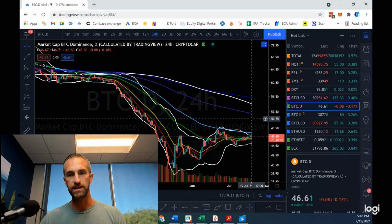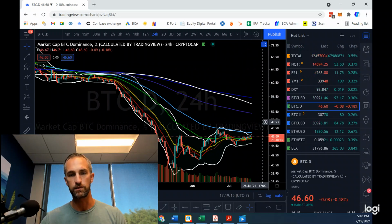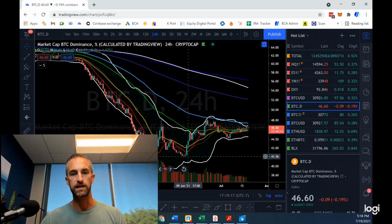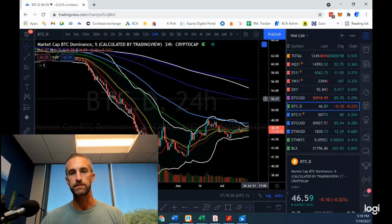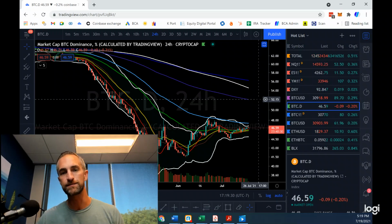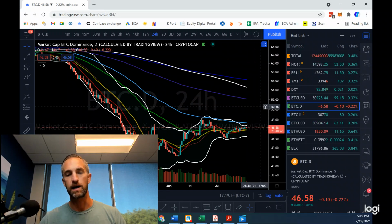We did say that we believe Bitcoin dominance is going to shoot up into the 55% region. We are making higher lows and higher highs here on a daily, so I think the next target's probably about 52%. That means altcoins will be getting crushed against their Bitcoin pairing. It doesn't necessarily mean their dollar pairing, but as Bitcoin dominance goes up, the Satoshi value of altcoins goes down.